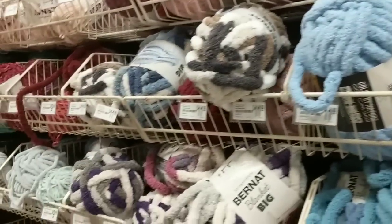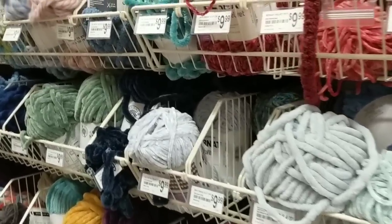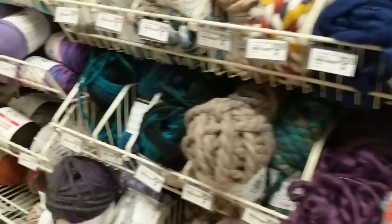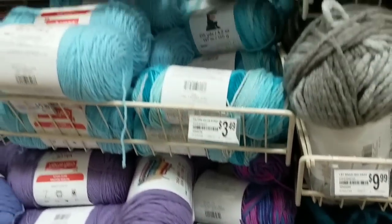And I would like to make some stuffies with blanket yarn so they would be a lot bigger, but I'm not sure what size hook to use. So if you want to let me know, not the big blanket yarn, but the smaller blanket yarn stuff.